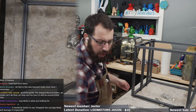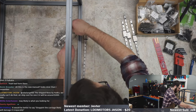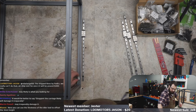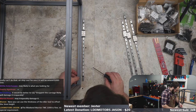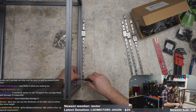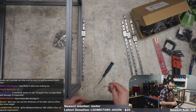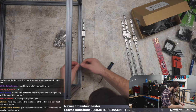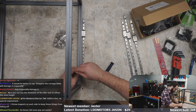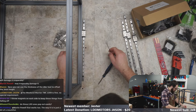Okay, so tip, this is what I do. When you're lining up, let's move this over so you can see. When you're lining it up, and you got all these T-nuts, put the rail next to it, and then just line your T-nuts up, so that they're kind of in the right position before you go too far. That way, when you go to actually screw the rails on, you have a little bit easier time because they're all mostly lined up. And then you can slide it into position after.